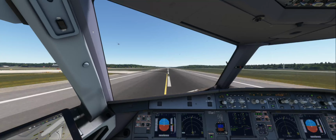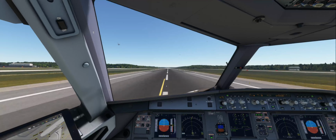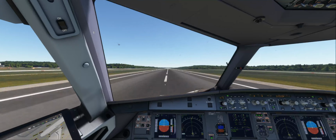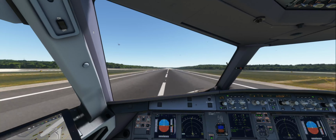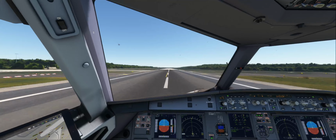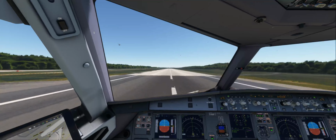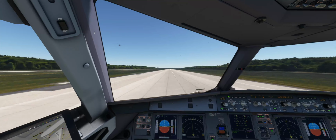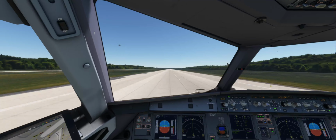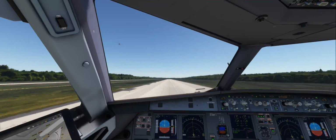Lufthansa 404, wind 180 degrees 7 knots, runway 25 center, cleared for takeoff. Cleared for takeoff, 100 knots. Lufthansa 404. Lufthansa Cargo 8264, behind the departing A340, line up runway 25 center, behind. Behind the departing A340, we line up and wait behind Lufthansa Cargo 8264. Sky Europe 201, contact apron 121.855.